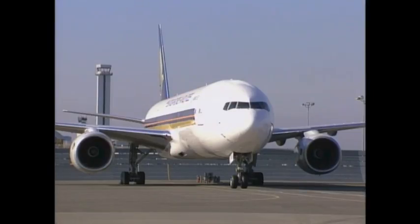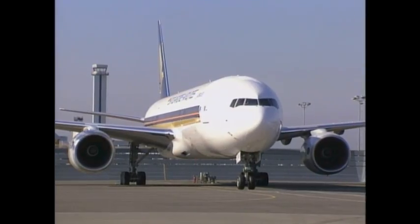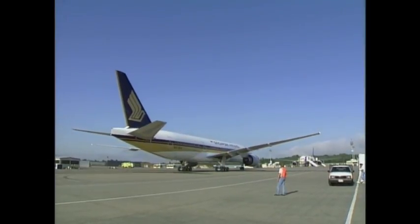So far, a small tug has towed this huge plane from final assembly to the paint hangar and on to this stall near the runway. Now, for the first time, this 777 moves under its own power. At the controls, Chief Test Pilot Frank Santoni.